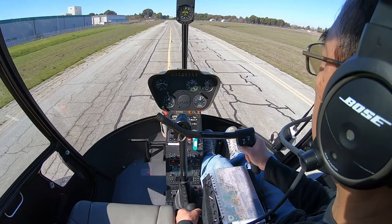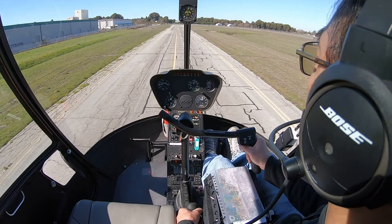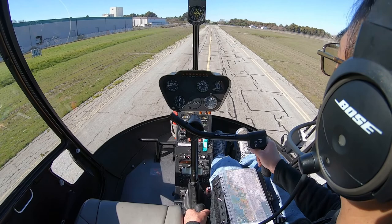Hayward Tower, Helicopter 2900 Hotel, request left traffic, spot Charlie. Station air 309er, safe parking. Station air 309er, thanks for the help. You can turn right at Echo and contact ground point 4. Right at Echo, ground point 4.